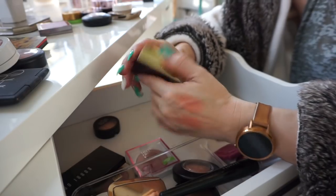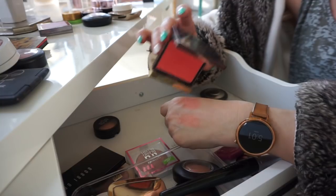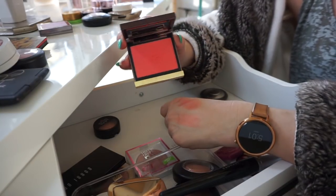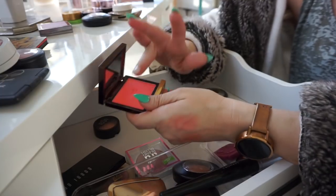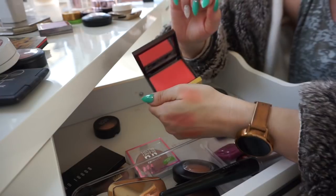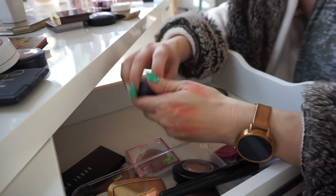This is Tom Ford's Flush. This is insane. The only time I use this is in the winter. It's just really pigmented. But if you use a super light hand, it can kind of look like you just came in from the snow. I'm going to keep this just because it's so darn expensive.